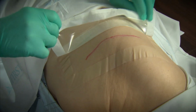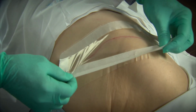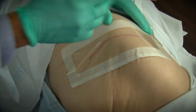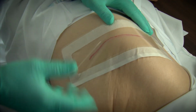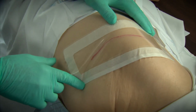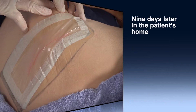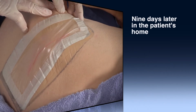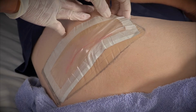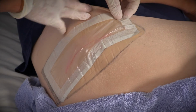If the window itself has become soiled or problematic, it can be removed in its entirety, leaving the base intact so that there is no damage to the surrounding skin, and a new window can be applied, which is present in pouch 2. 9 days ago, Dr. Kornack performed this procedure using the Window to the Wound dressing. I'm going to simply peel this dressing back, and you will see how easy the removal process is.